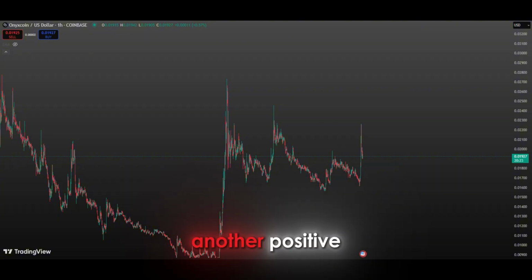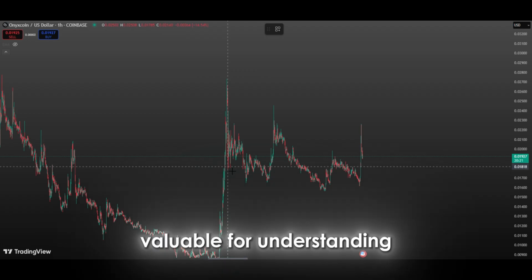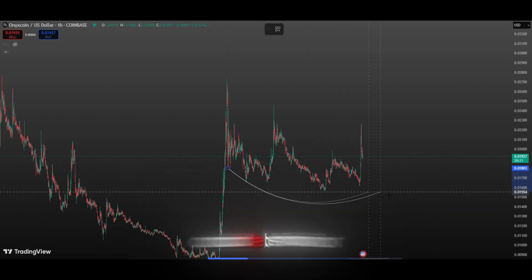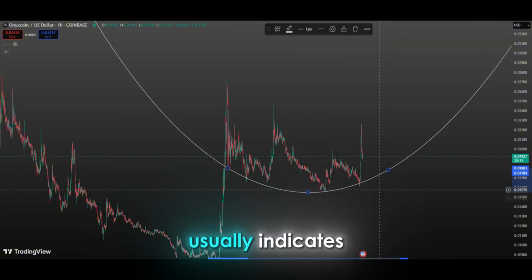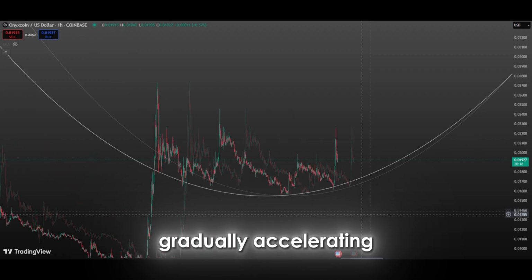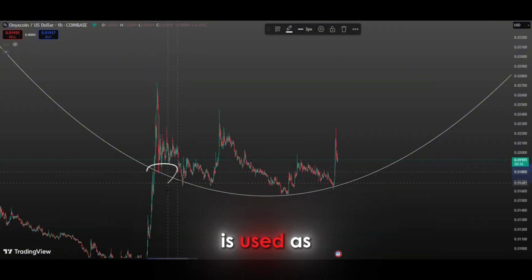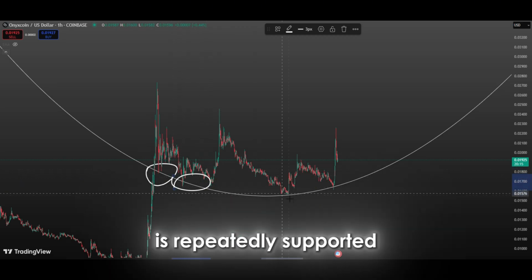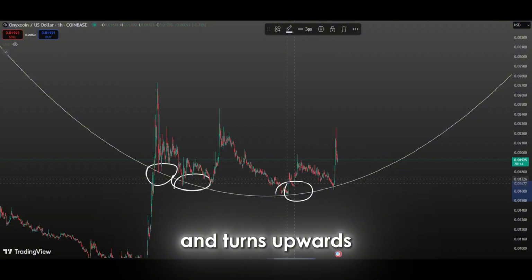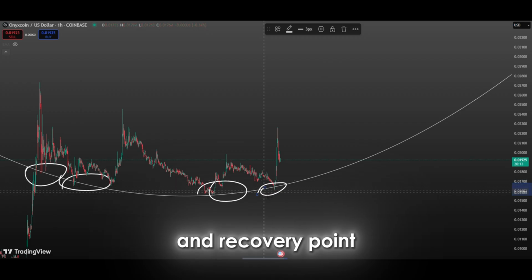Stay tuned. Another positive structure on the chart is the formation of a distinct ascending curve, which is very valuable for understanding the direction of price movement and the behavior of investors. This type of curve, that is parabolic or curved, usually indicates that the market is on a gradually accelerating upward path and that this movement follows a certain logical pattern. In technical analysis, this type of curve is used as an alternative to a trend line, and it is especially important when the price is repeatedly supported at certain points and turns upwards. The curve in this analysis literally worked as a kind of resting and recovery point for the price.